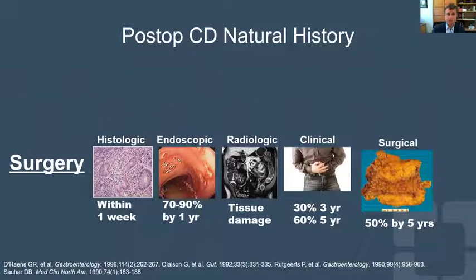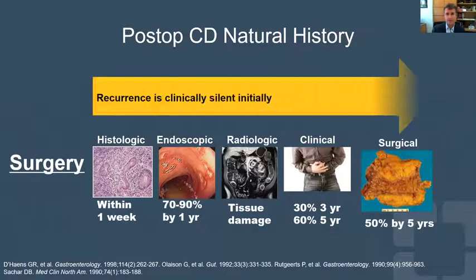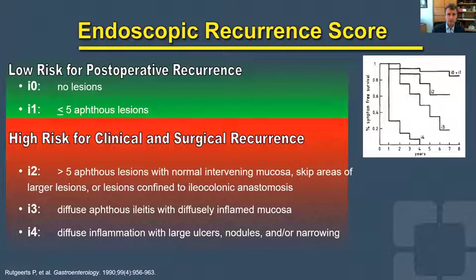And what this natural history really illustrates is that recurrence, especially early, is often clinically silent, and we must rely on objective assessments to catch and monitor Crohn's disease early after surgical resection. And endoscopic disease activity is perhaps the best well described and has formed the backbone of our monitoring strategies.